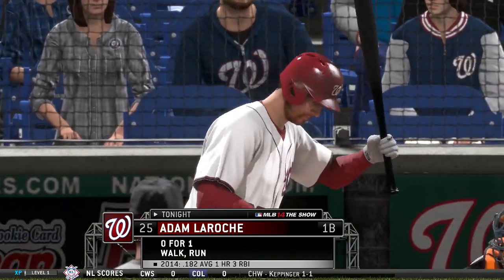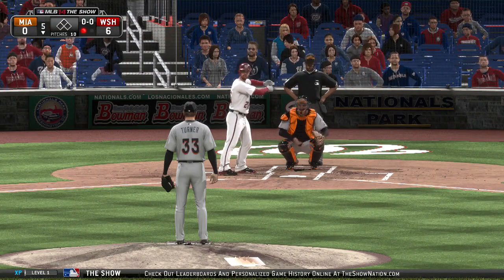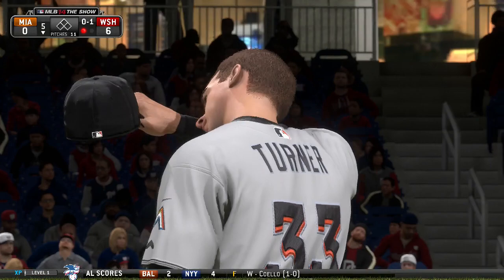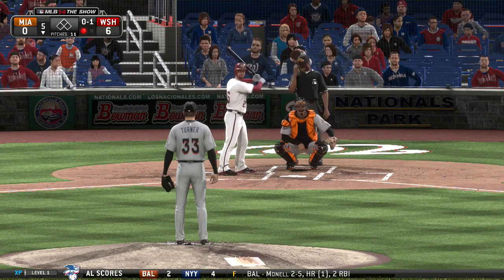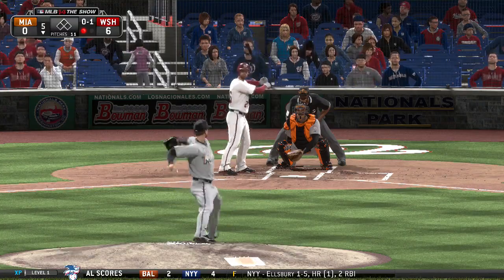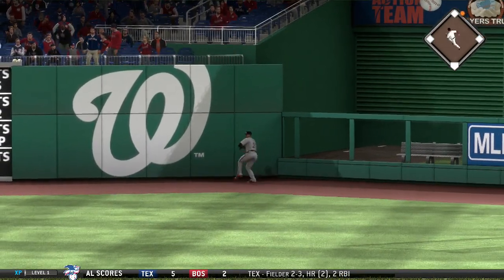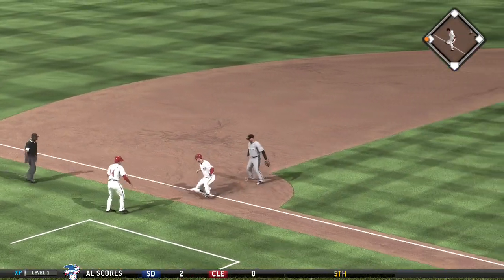Adam LaRoche will stand in. Called out on strikes his last time. Now a fastball on the inside corner, and he takes a look at strike 1. Out in front of the curve that time, as this is in the air toward fairly deep right field. And some trouble now in right field. Around second, he'll try for third. The relay throw, but he is in there with a triple.